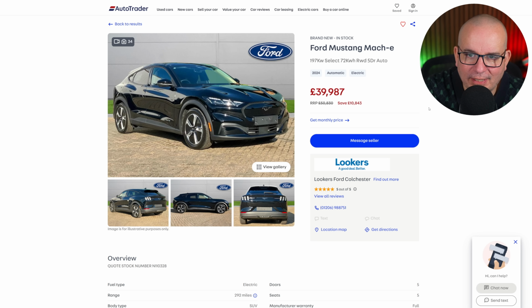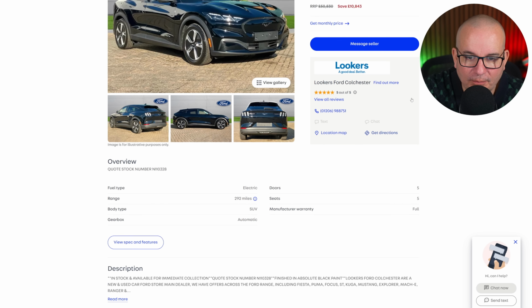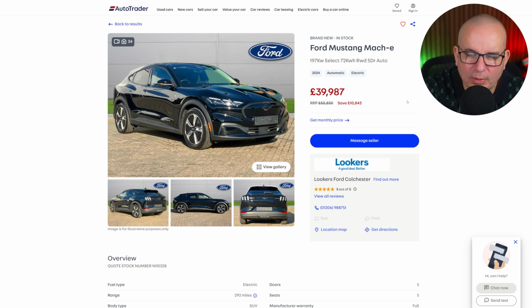Ford Mustang Mach-E, the 197 kilowatt select rear wheel drive, 39,987 quid, which is a saving of almost 11 grand. It should be 50 grand, this car. By the way, we mustn't forget that all these cars with an RRP over 40 grand, you are also going to have to pay that luxury car tax, which means from years 2 to 6 of the car's life, you'll have to pay an extra 400 and something pounds a year at the moment. And that's if they don't put it up. All right. So bear that in mind.